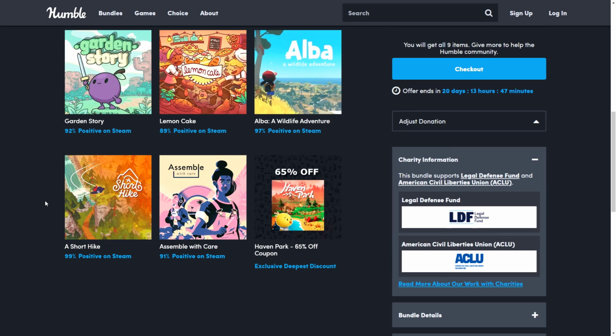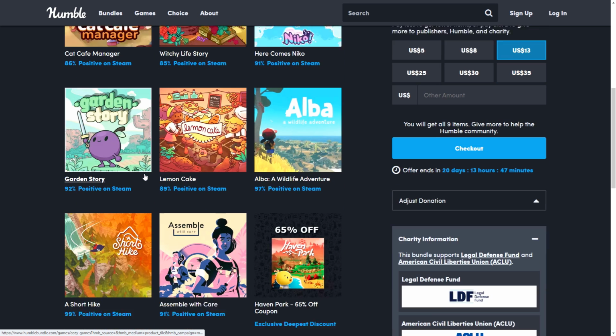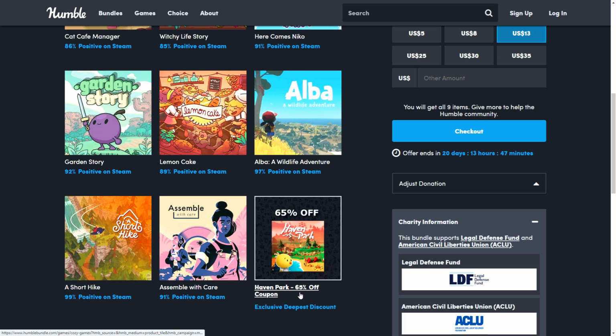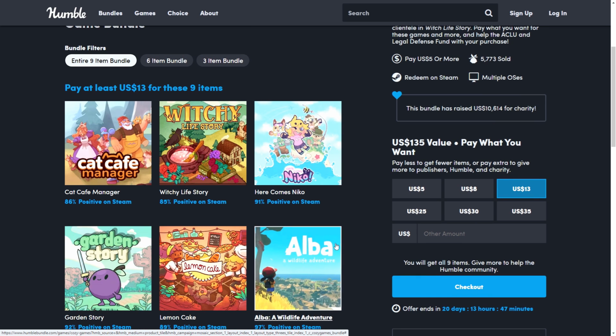And they have multiple tiers here. The top tier is $13 and you get 8 games and one coupon for a discount on Heaven Off, 65% off. So if you were to buy all these games together on Steam, it would cost you $135. Here you can get this all for $13, so basically at 10% of the price. Now you don't have to buy all of them.